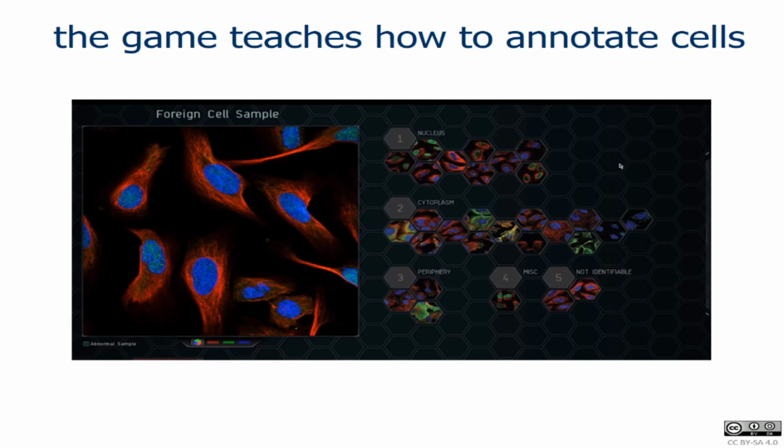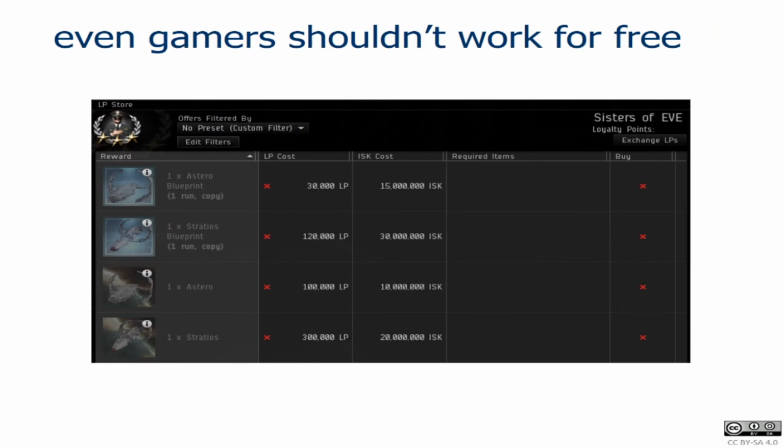So on the left side you see a real image of cells, and the green dots, or the green staining, are the proteins. The blue staining is the nucleus, and the red staining is where the microtubuli are. And players categorize these images according to the category you see on the right-hand side. So they make it very simple to annotate these cells.